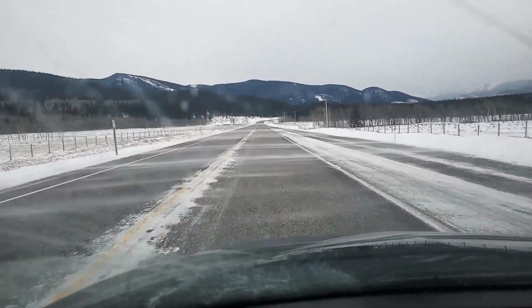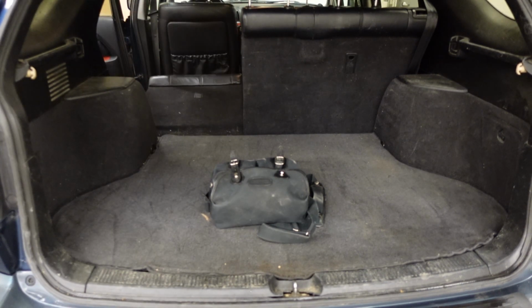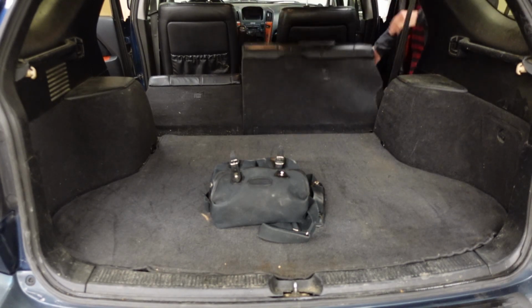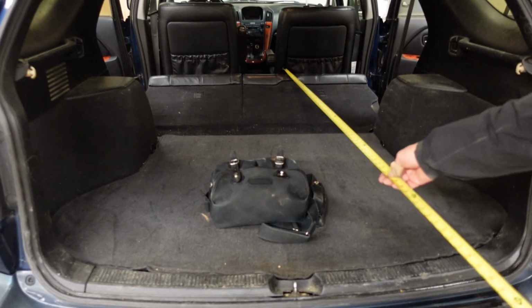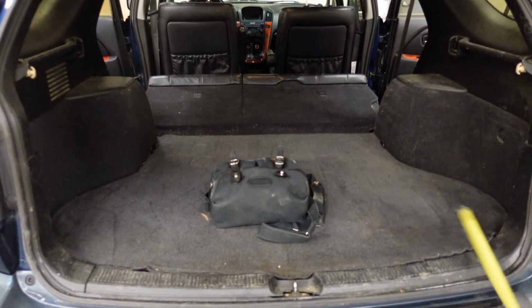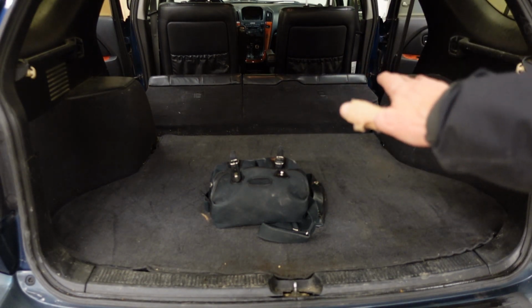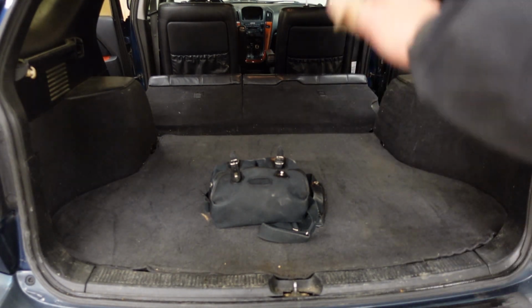Lots of space in the trunk. Of course, it's a hatchback. Seats fold down flat. You don't have to mess with the seat cushions. I didn't push those front seats up, and you've got 72 inches of space here, so definitely can do some car camping. The back seats fold down pretty much flat, so there's not really a big lump there, so you could easily put a pad down or whatever you want to do.